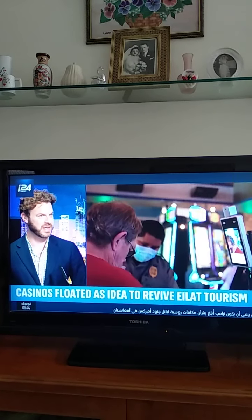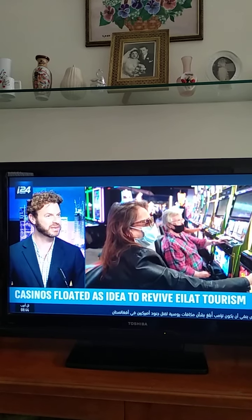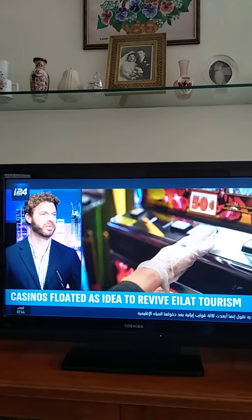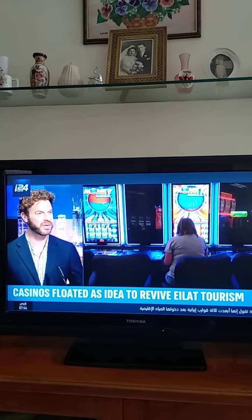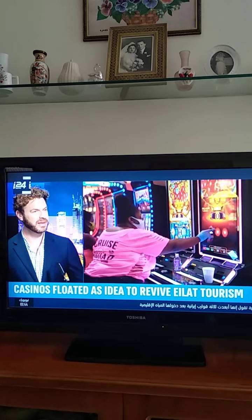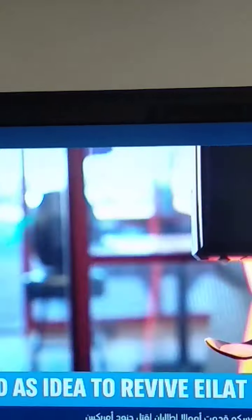Also in the former Netanyahu government, Yamina, Naftali Bennett from the far right, also objected. If you're wondering why they're objecting so much, first of all, they think it will make the poor people poorer. Casinos tend to attract the poor. And second, they claim that making an income, whether for the country or for the municipality, from gambling is just morally wrong.